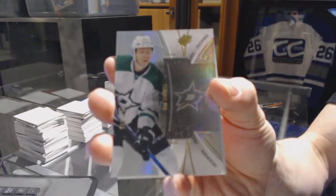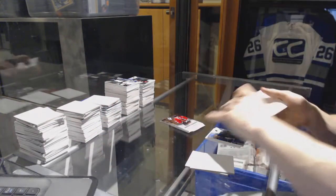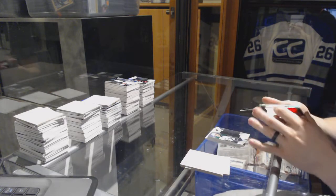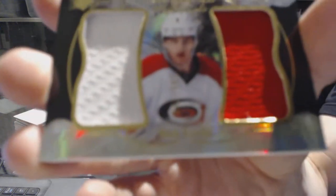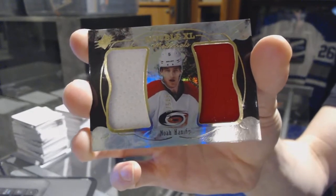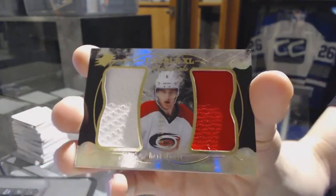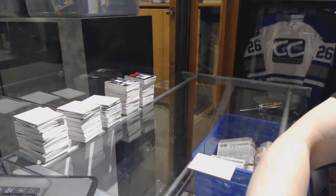We've got a base rookie, number 399 for the Dallas Stars, Esa Lindell. Esa Lindell. And we've got a double XL materials, number 199 for the Carolina Hurricanes, Noah Hanifin. Noah Hanifin. So there we go, boys and girls, children of all ages.